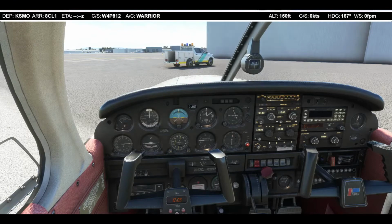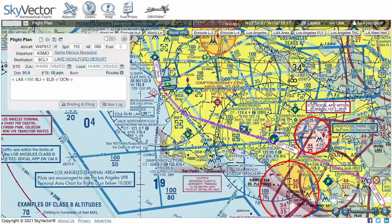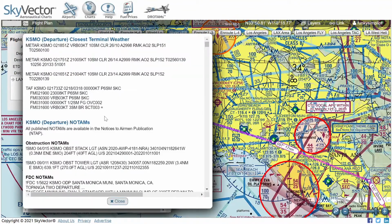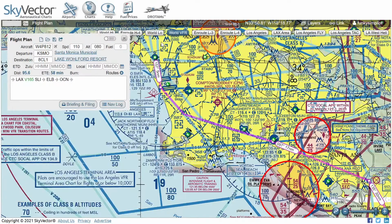Again, no problem. What we'll do, we go to our flight plan and go to the briefing and filing. Scroll down to brief. So we see what the weather is. The METAR for KSMO is variable 03 knots. And it was 210, yeah, so it's probably going to be 210. Okay.